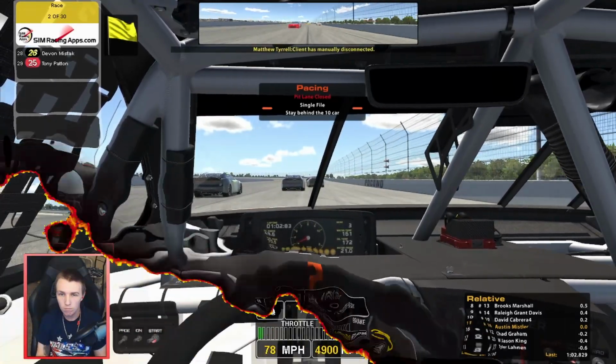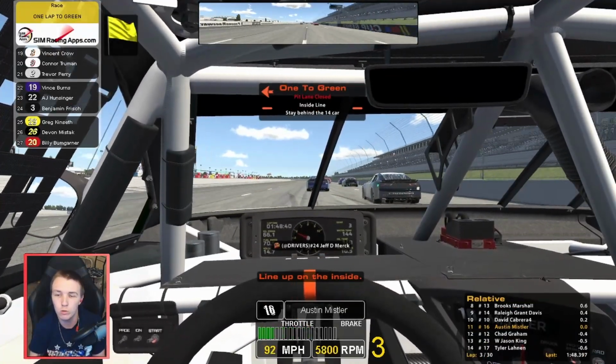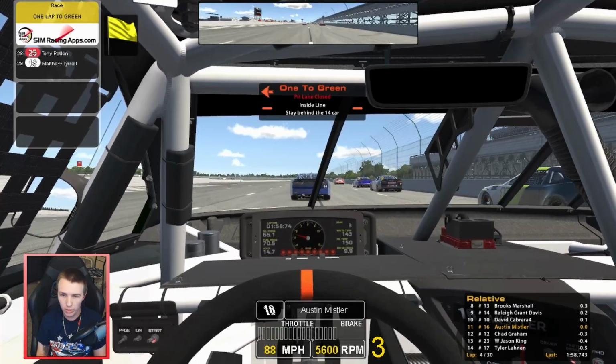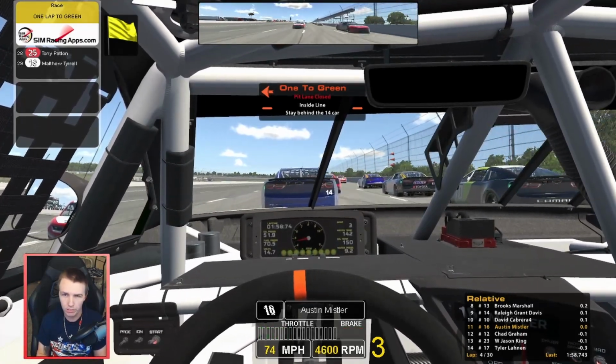We're getting ready to go green. We're all 1 to go. All right, taking the green, we gained not 2 full spots, wide on the first lap. We gained 2 spots out of that wreck, which is nice. Hopefully we can continue to gain, but the faster guys will start coming up through the field and everything.